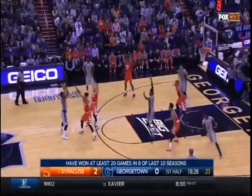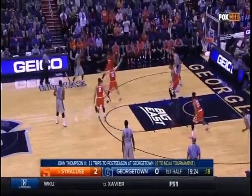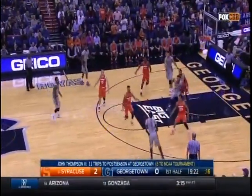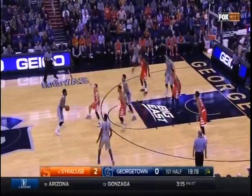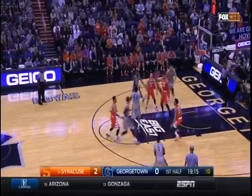Well, the Radford loss was difficult, obviously. That's a tough loss that will affect their RPI. But yeah, I think you're right. This team is much better than their 3-3 record coming in. Much better. This is a great test for them right now, attacking this Syracuse zone.